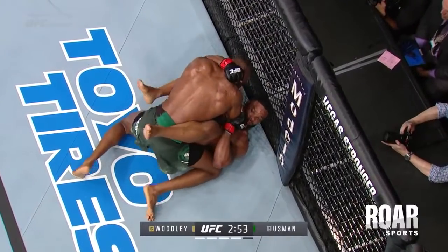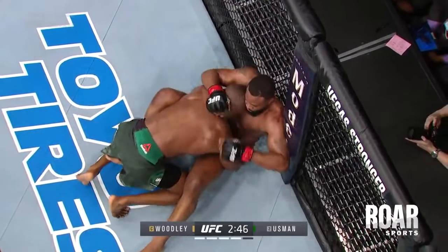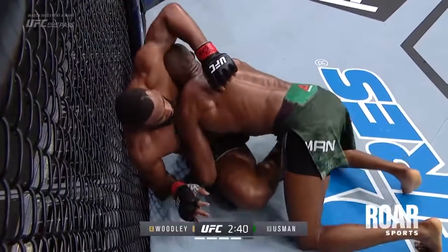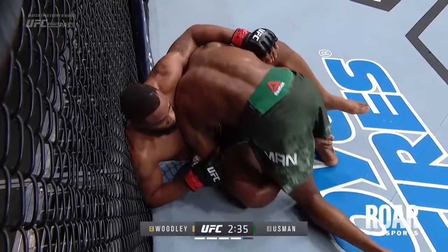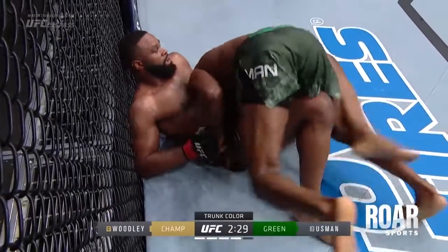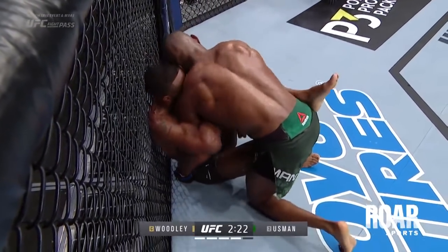Nice elbow from the top. Usman goes from controlling the hips to controlling that bottom leg, taking the back. I mean, he's really just out-grappled Woodley the whole time. Nod to Greg Jones Wrestling. Well, he's kind of outdone everything. He's outstruck him, he's out-grappled him, he's outworked him. He turned it into a dirty wrestling match.